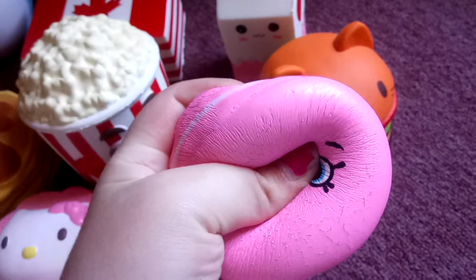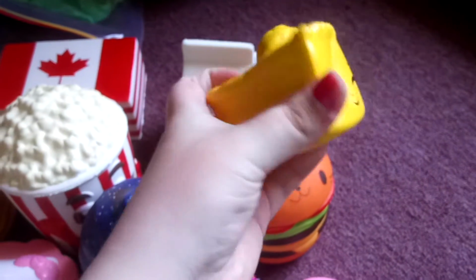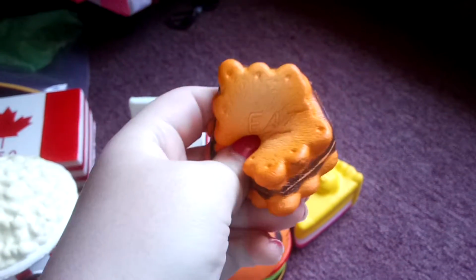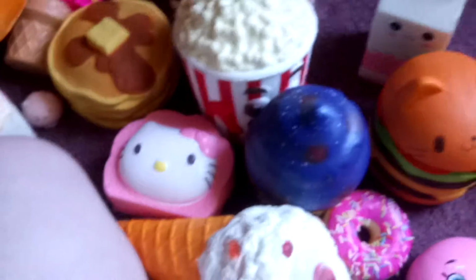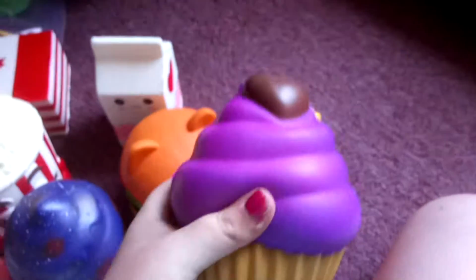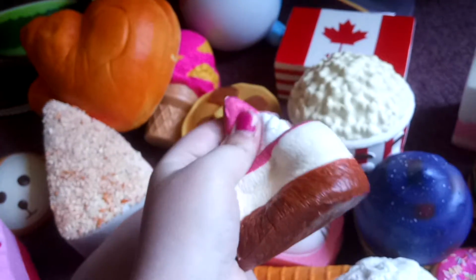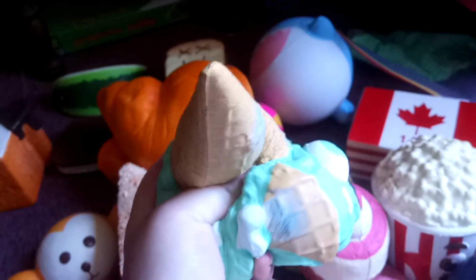Now I'm going to start off with my Squish Delish squishies. I have this macaron. I have this Squish Delish pie or a cake. And this is not very surprising, it's an Eat Me biscuit. I almost forgot this Soft and Slow cupcake. Soft and Slow cake. I have this spooky cupcake. I have this ice cream. I have this macaron.